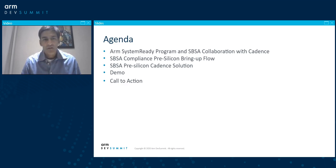The agenda for our discussion: I will start it off and discuss the ARM SystemReady program and our SBSA pre-silicon collaboration with Cadence. And then I'll hand it over to my colleagues from Cadence. We'll be talking about compliance, pre-silicon bring-up flow, and the Cadence solution, and share with you a very cool demo. And then we'll end it with a call to action.